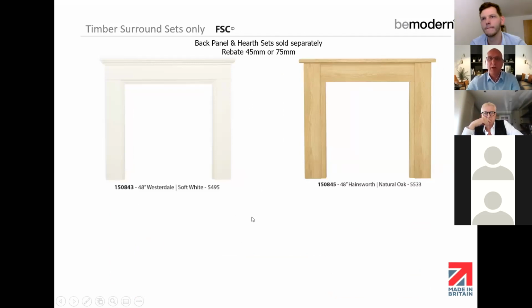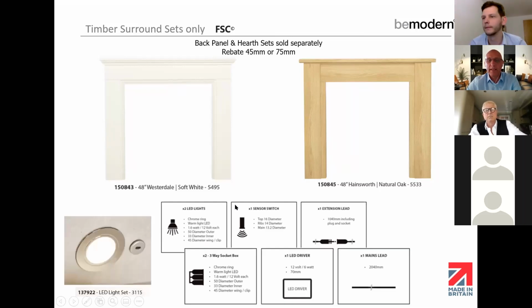Moving on to timber surrounds, 2 options: soft white Westerdale 48-inch and the natural oak Hainsworth 48-inch wide. And then on the LED light sets, this is just showing you exactly what you get. So you get two LED lights, recessable, 1 sensor switch, the extension lead, 3-way socket, the LED driver, and the mains lead. That all comes with that particular kit.